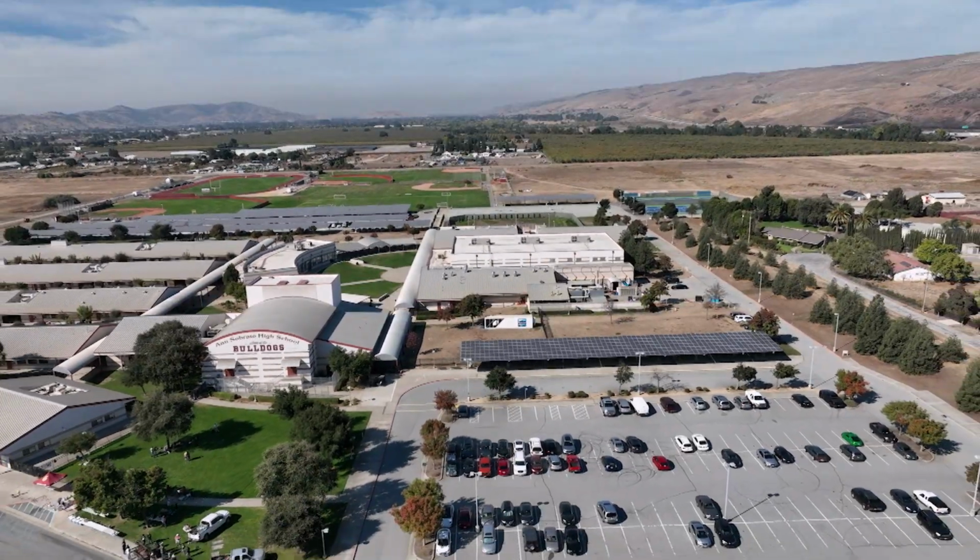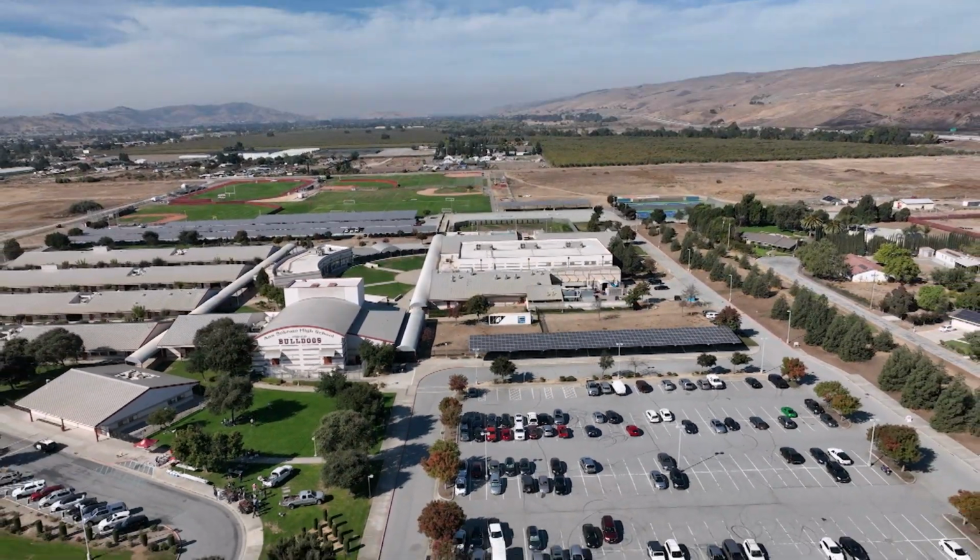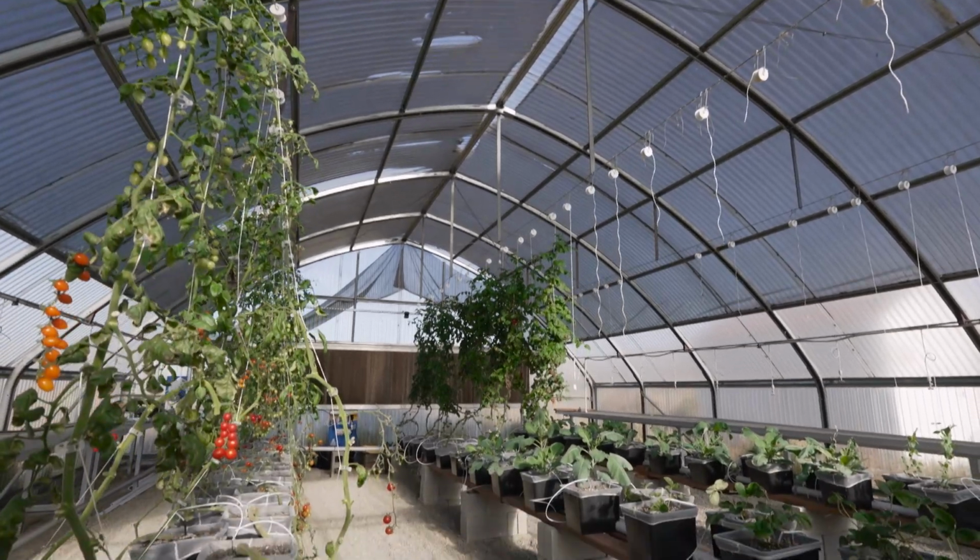Well, I think food sovereignty is important, especially in underserved communities. And I wanted to demonstrate that a school district, and not just large farming or small-scale farming, a school district itself could be the farm.